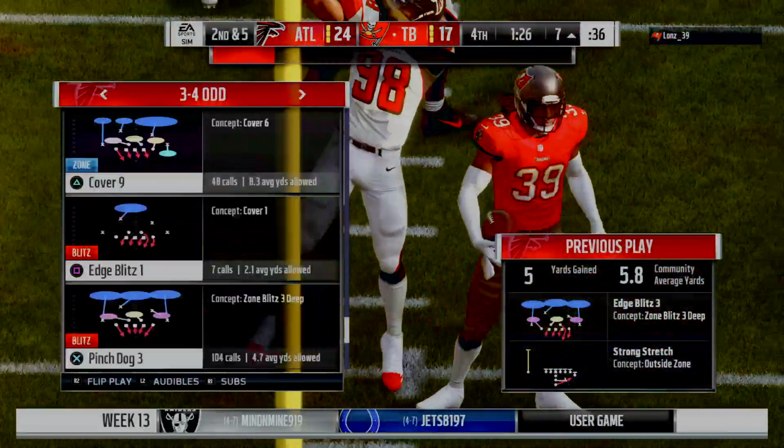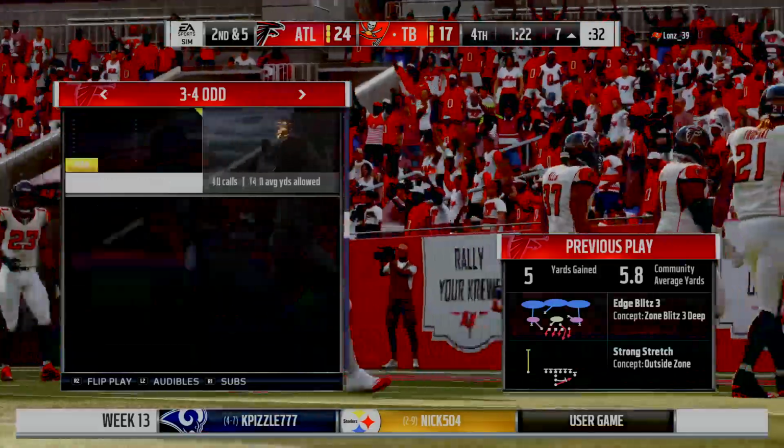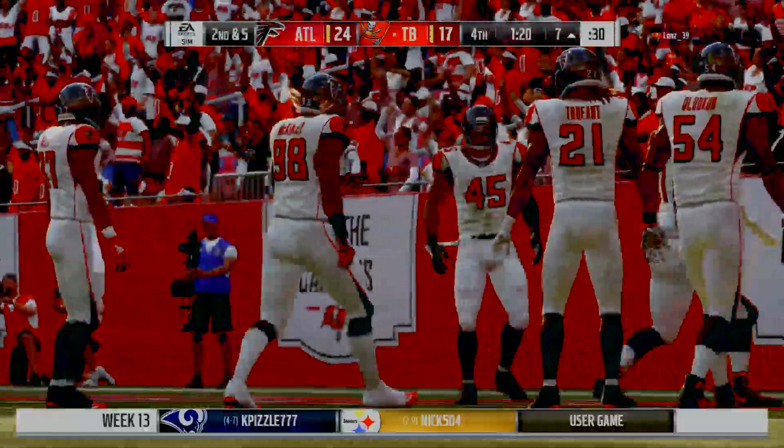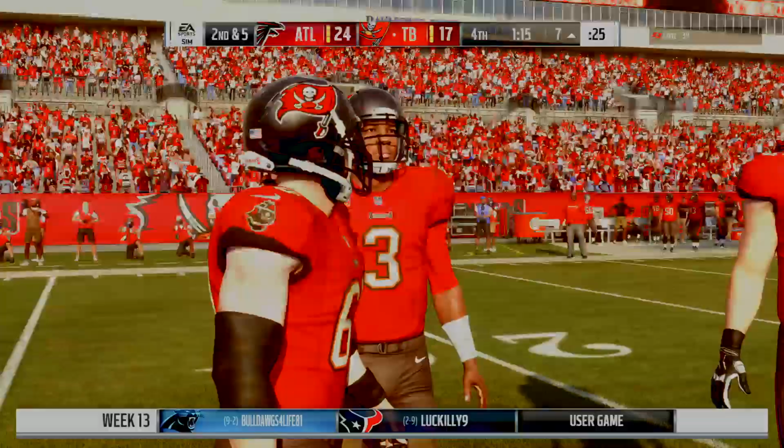5 yards on the carry. Good pickup on 1st down. Despite the blitz, they're still able to pick up a nice solid gain. The disadvantage of blitzing often alters the normal spacing and run fits and leaves creases like they were able to exploit right there.